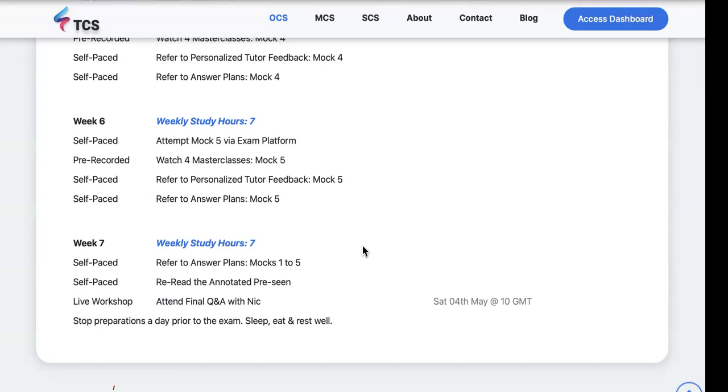So in order to avoid all these shortcomings, simply stick to the answer plan which we have provided, because on a weekly basis, you are focusing on one single mock exam, and once you have attempted it, you are watching the master classes. By watching the master classes, you are going to significantly improve the knowledge about what you should have covered within your mock exam. So it's as if you are going through the mock exam for the second time, and you are receiving tutor feedback. And once you go through tutor feedback, it's as if you are going through the same mock for the third time.